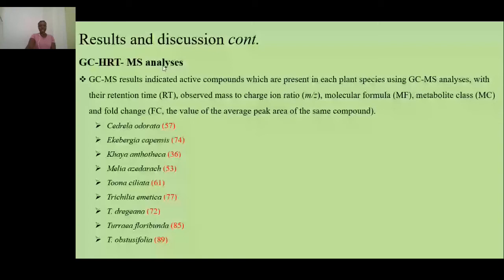And overall, these results lend scientific credence to the tradition of Meliaceae species as potential biocontrol agents against insect pests. And in conclusion, the data obtained in this study confirmed many previous reports, and it can lead to the conclusion that Meliaceae extracts can be considered as effective botanical insecticides.